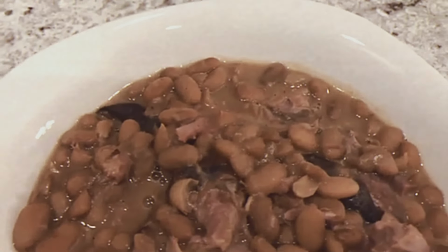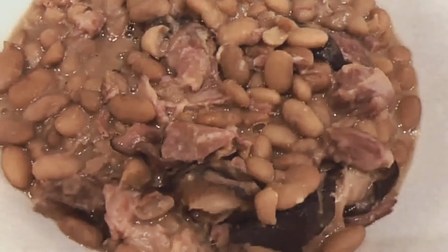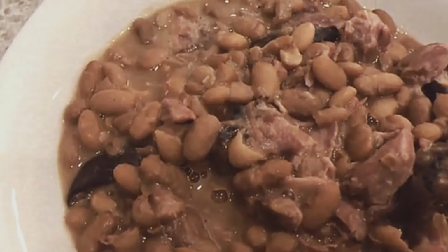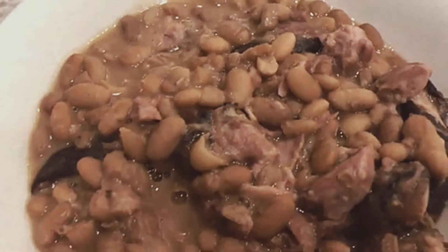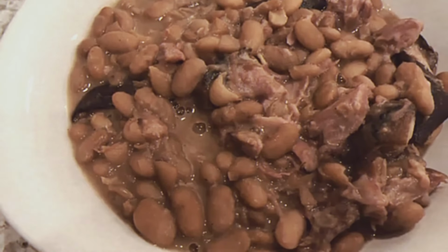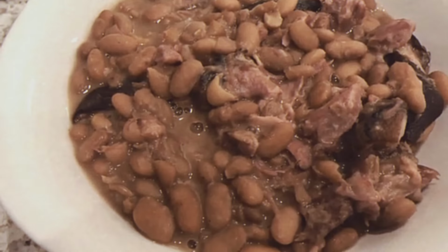For generations, this dish was the working man's supper, the farmer's payday feast, and the small town staple that stretched a dime into dinner. A single ham hock, salty, smoky, and full of flavor, was all it took to turn a pot of humble dried beans into something rich enough to feed a crowd. It wasn't fancy, but it was honest, the kind of food that made the whole kitchen smell like home.